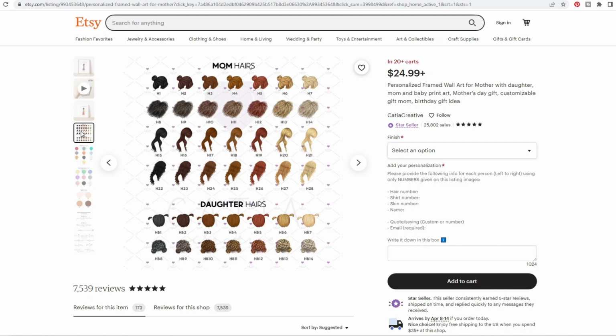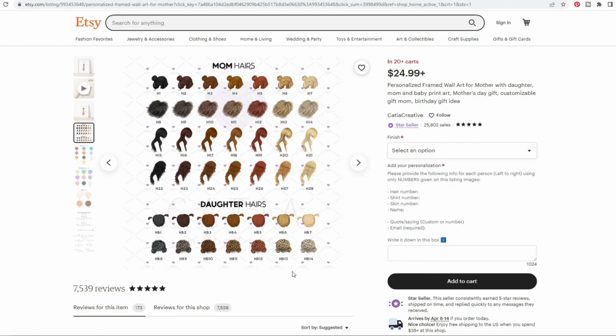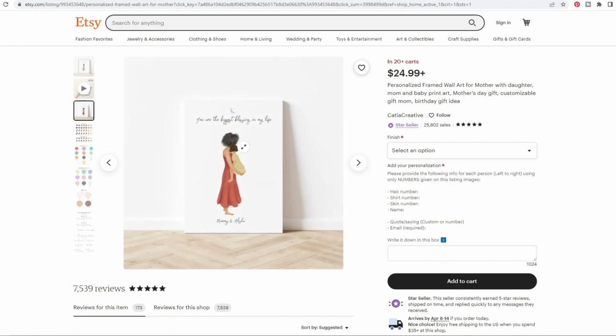And as they keep going and keep getting orders, this one in particular, they've gotten 173 reviews on this particular product. So we're talking hundreds of sales. So they've probably had most of these combinations in orders before. As this artist gets orders for the various combinations, they can save that specific combination and reuse it at any point in time. So they're not really creating these from scratch every time they get an order. All they have to do is drag and drop the specific elements for the dress colors, hair colors, etc., and then customize the text at the top and ship this off. So it is relatively simple to put together while at the same time being very, very personalized.